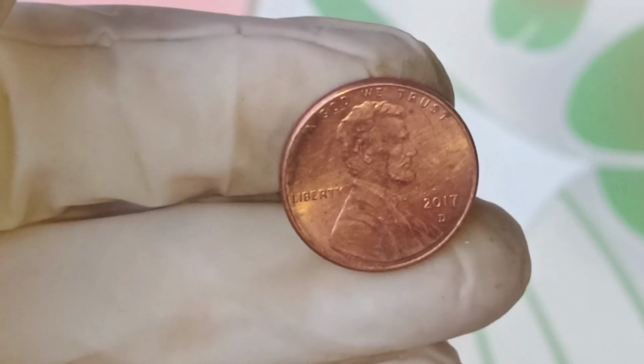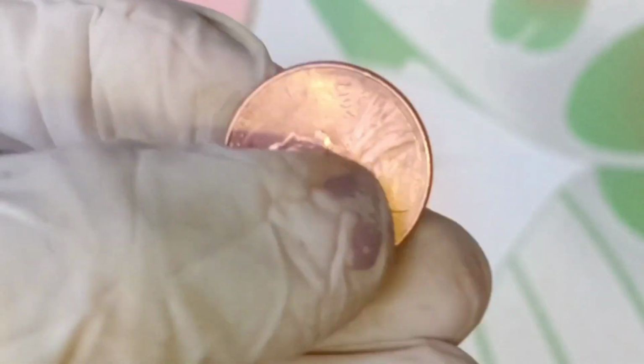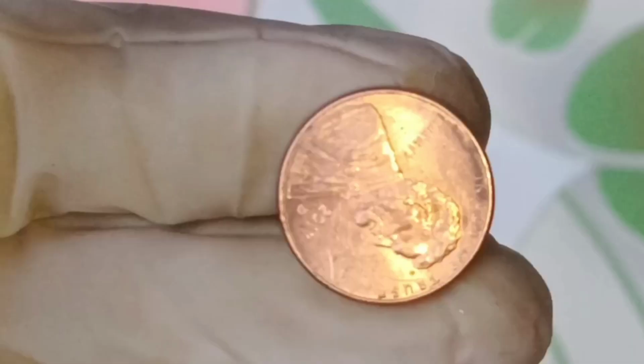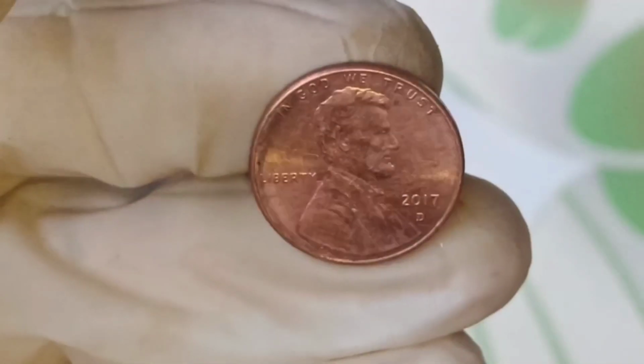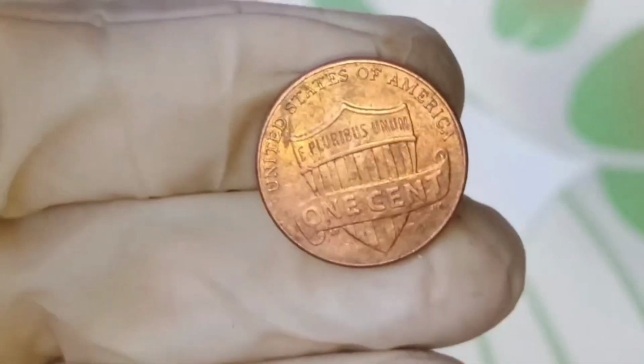As word of this discovery spread, collectors scrambled to examine their own 2017 P cents for any signs of similar anomalies, though none have emerged that come even remotely close to the degree of error and uniqueness present in the $17 million piece.